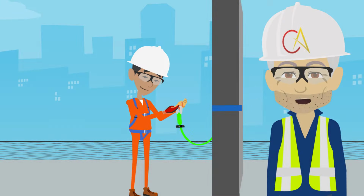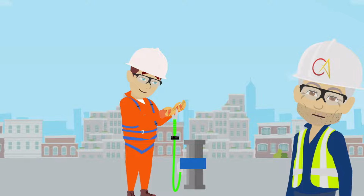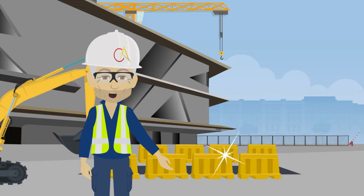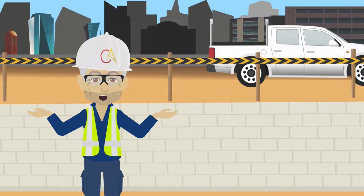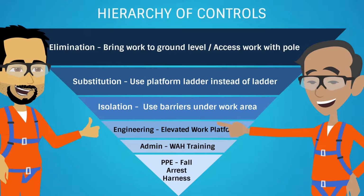Fall mitigation must be used whenever there is an exposure to a fall greater than 6 feet. This includes active systems such as a personal fall arrest system or harness, or approved passive systems such as nets, guardrails, safety cables, barricades, floor hole covers, skylight screens, parapet walls greater than 42 inches, and warning lines for drops greater than 6 feet. Most importantly, before beginning any working at height task, we must mitigate any hazards.